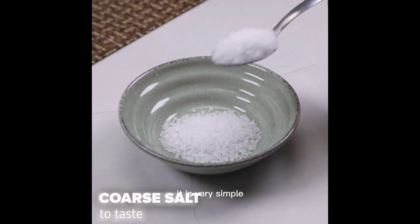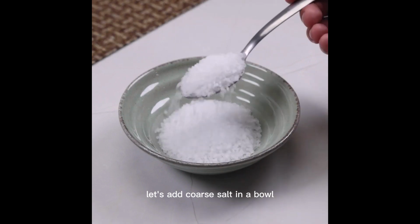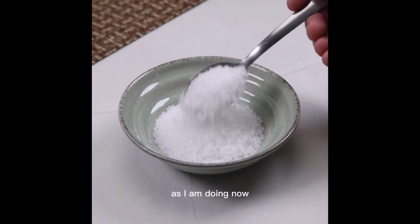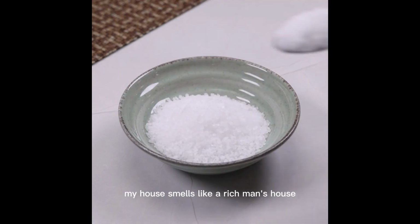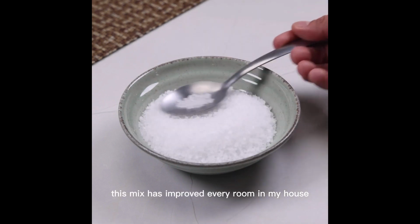It is very simple, and to start our tip today, let's add coarse salt in a bowl. We will fill the container almost completely, as I am doing now. After discovering this trick, my house smells like a rich man's house. This mix has improved every room in my house.